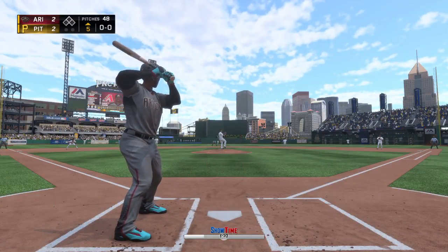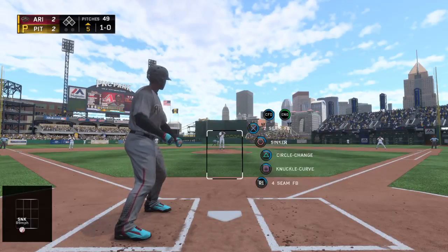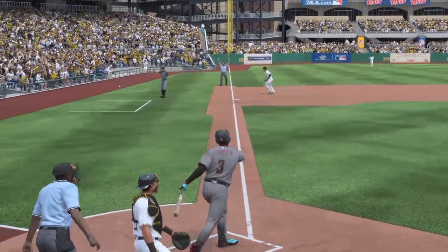Locke gets the sign. Here comes the first pitch. First pitch of the inning is taken downstairs for a ball. It's 1-0. And if he can get himself into a fastball count, don't be surprised if he has a big cut at something. Maybe try and break this tie ball game.